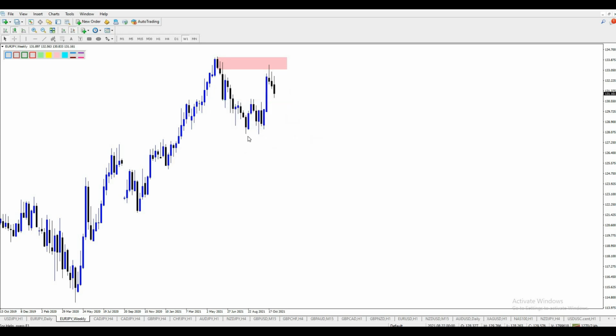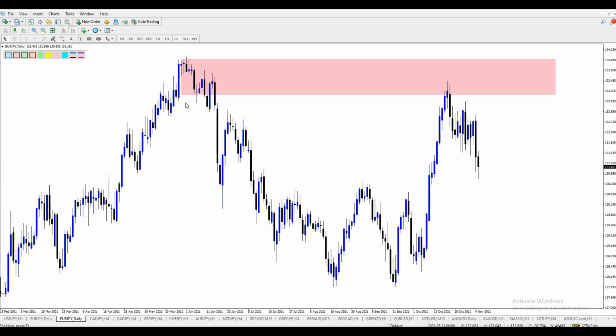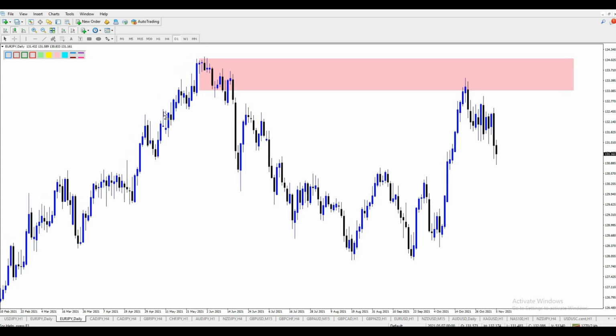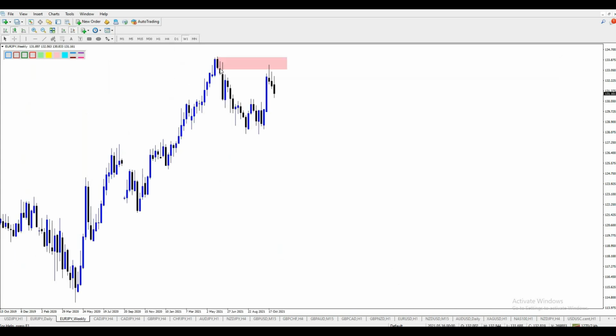We had a lower low, and as we had this lower low, we then had price coming back to this decision point. Some of you guys might call it a point of interest. As price gets to this area, this is the area where you should be interested in looking for shorts. So on the weekly time frame, this whole area right here is our weekly point of interest.